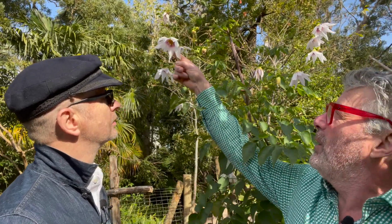It's worth looking for the true species, and the true species should have that wonderful dark centre in it. Some of its hybrids seem to have lost that, so they're just a straight pinky colour. Which kind of loses the point.